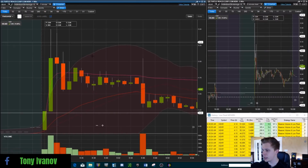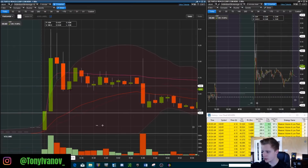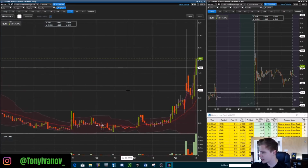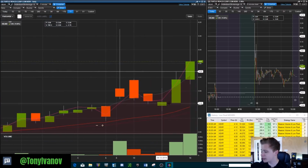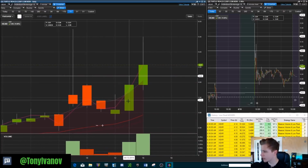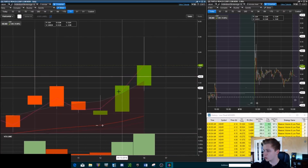So HEAR, why did it run? How did we catch it? And just, you know, what happened? So HEAR was a previous runner. This ran on Friday. Let's bring up the daily chart real fast. You can see on Friday it had a pretty big move from $3, hit a high at that resistance right there, the 420 level, and we had this on watch because it could have a second day of continuation.